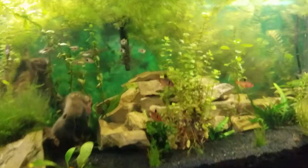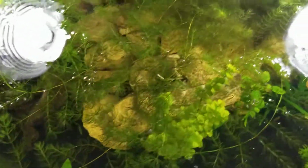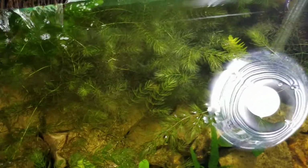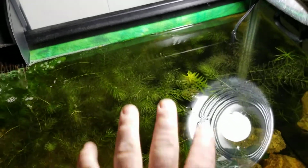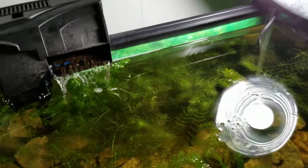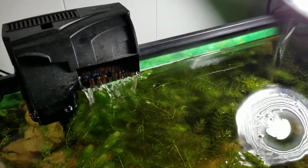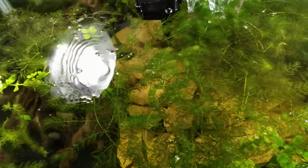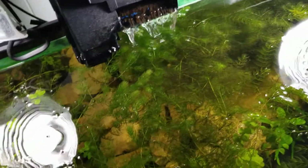The thing that's gone really crazy with this tank is the growth of the plants, especially this hornwort that's in here. It's anchored down there, and it is spread all the way across here. As you can see, this strand goes from here all the way over to there. It's like a floating plant in there right now, and I think they actually like it a little bit more like that.